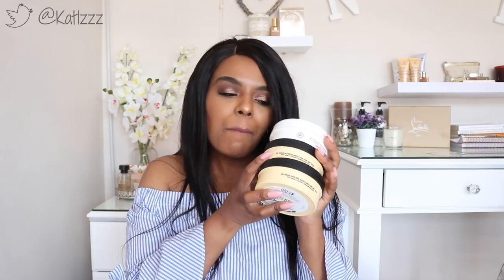You know how some people use body butters in winter, and then body souffles in summer? I use body butters all year round, girl. So I'm pretty much good for the next month. No, I'm kidding. Pretty much good for the next 2 to 3 months. So, two skincare and body care items.